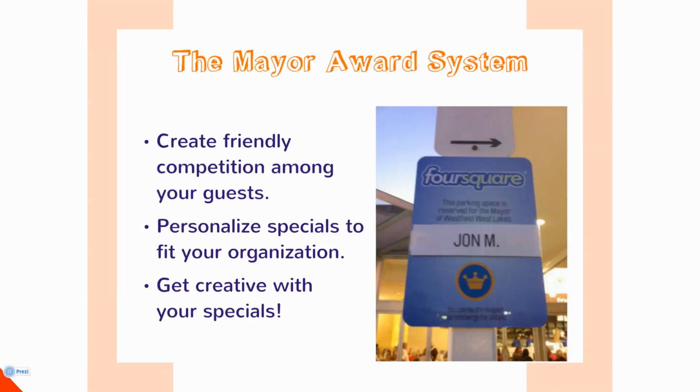Trust us, becoming the mayor of a business or organization on Foursquare is quite the honor. Make sure to create an award system for the mayor of your organization to encourage users to check in, in hopes of receiving the cool prizes you offer your mayor. For example, you could offer the mayor of your organization one free ticket a month. Having a really good incentive for becoming the mayor of a location will really create competition and more business for your organization.